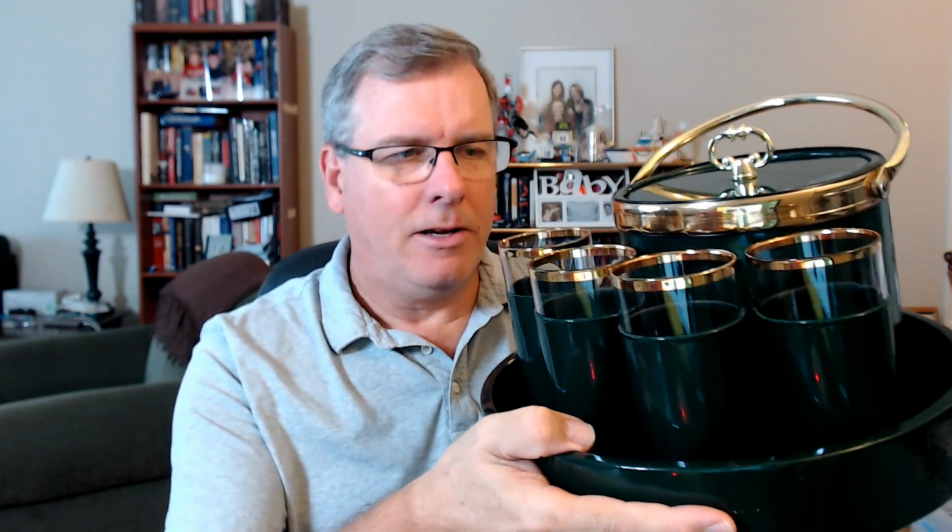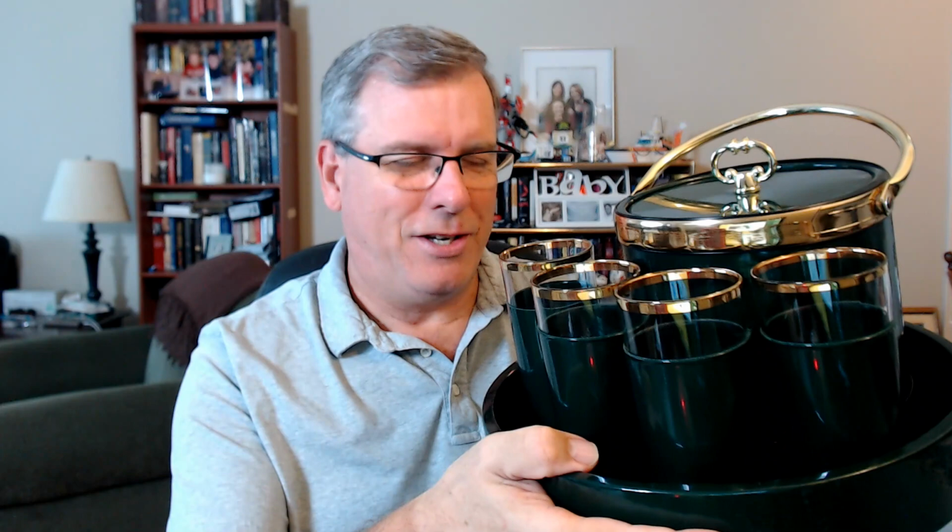A couple of tiny little superficial scratches on the serving tray. This was gorgeous. It is gorgeous. And if I had a bar in my house, I would be keeping it. But I don't have a bar. So it's listed right now. I think I just put the price to $49.99 for the entire set.